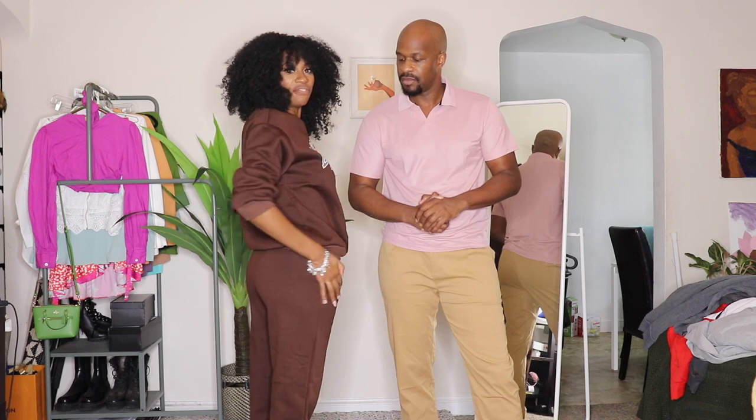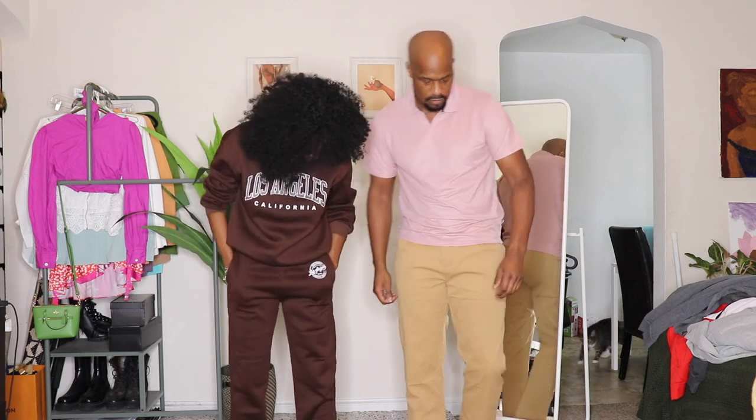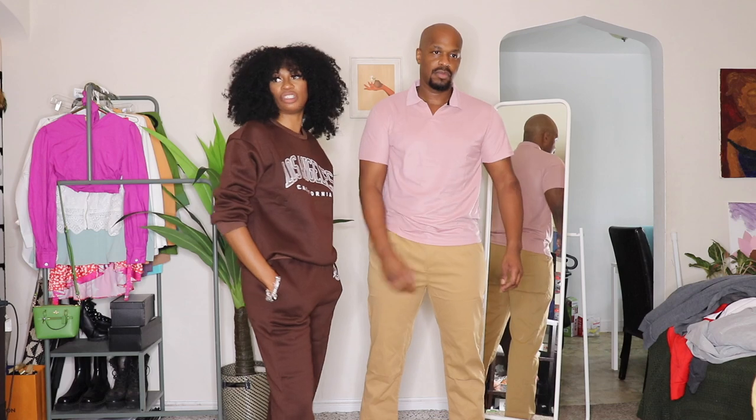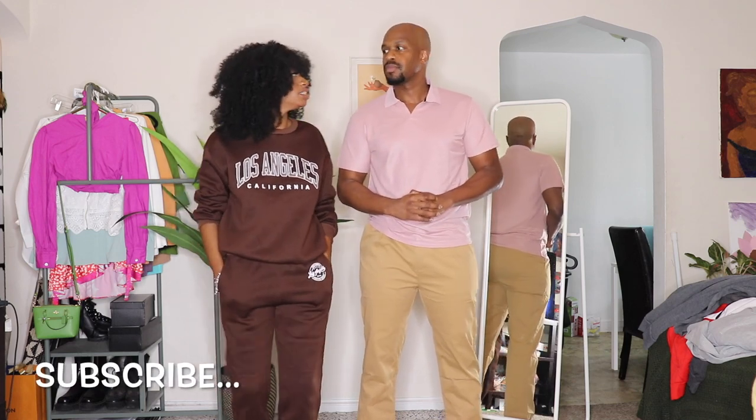And I absolutely like how this fits. It's just the right baggy enough, not too baggy. I like how it fits. The pants fit cute. And it's comfortable. It's really comfortable. And I like when sweatpants have the scrunchie at the bottom. And that's how these are. So I could definitely see myself rocking this a lot on just a casual day. So yeah, I have no complaints about this one.